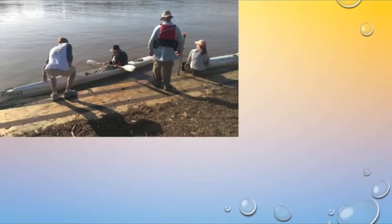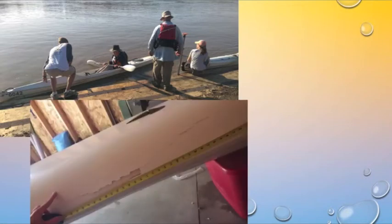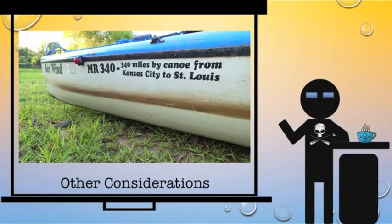In 2015 and 2016, I, of course, finished in the Stellar. Here's 2015, here's the remains of 2016, and of course, I've done that repair, so I know what the boat will do. There are other considerations to take into account.